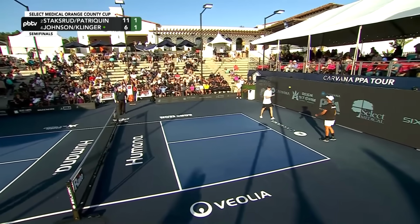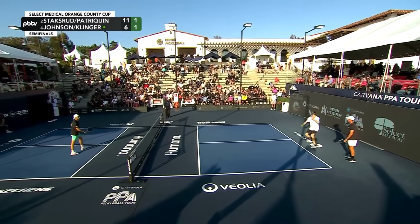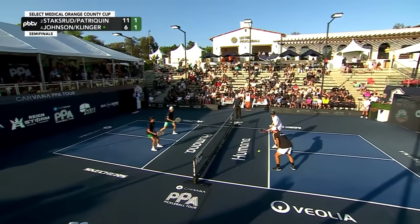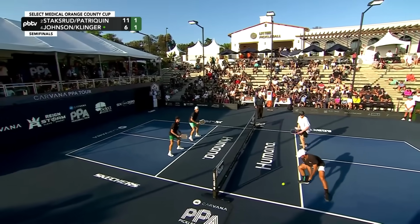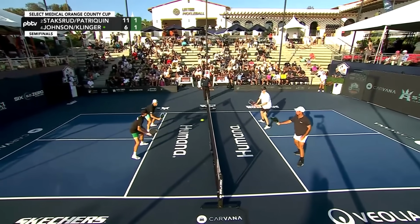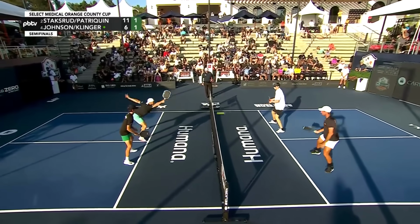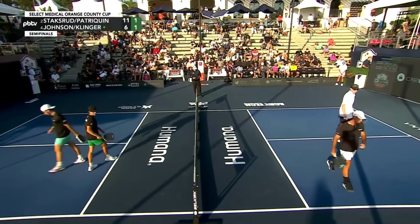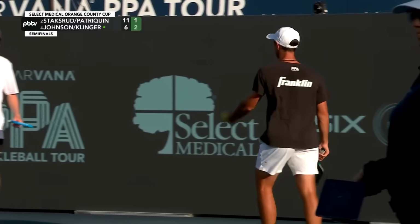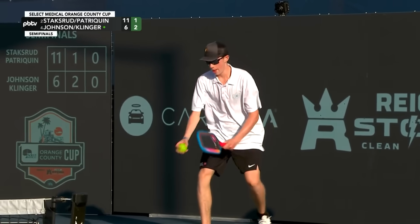Man, the intensity of Staksrud is just palpable. Yeah, whether it's celebrating or grunting to get to the ball, he's leaving it all out there. Tough place to go, really tough because he had the ball to attack. 2-1-2.